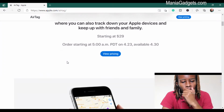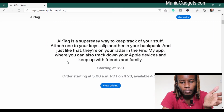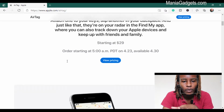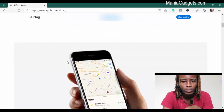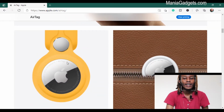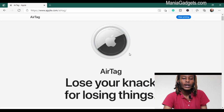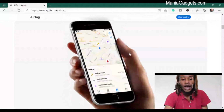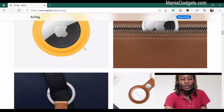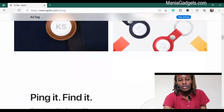Now, it's a super way to keep track of your stuff, attached onto your keys and in your backpack, and just like that you're ready to find it in the Find My app, where you can also track down your Apple devices and keep up with friends and family. Super awesome. Wow. As you can see, the AirTag is just this small tag as I've shown you. Now Apple will allow you to engrave it how you want, and it's awesome. Another beautiful thing is the holders, or the covers it comes with. As you can see, you can engrave yours. This is amazing.